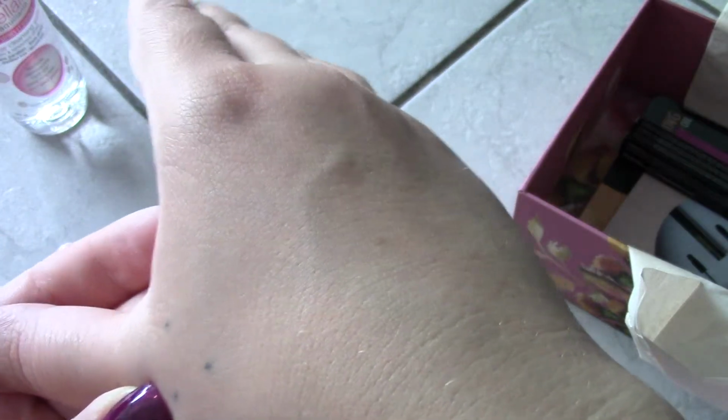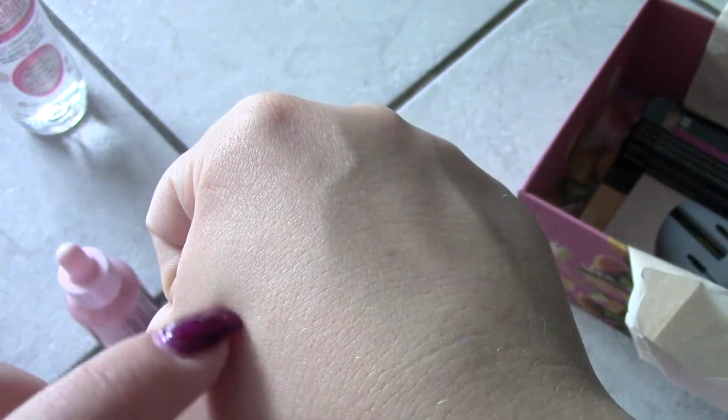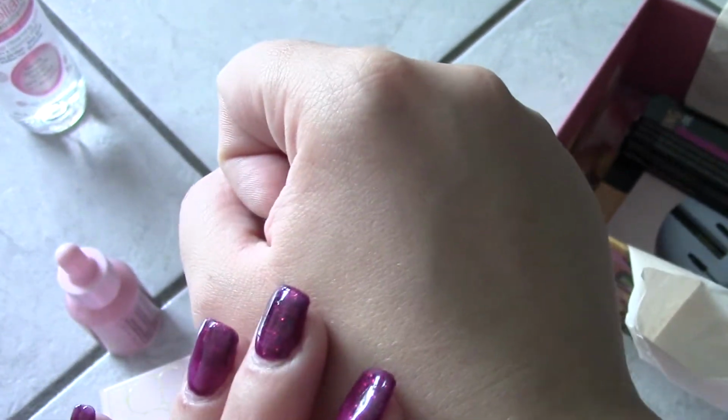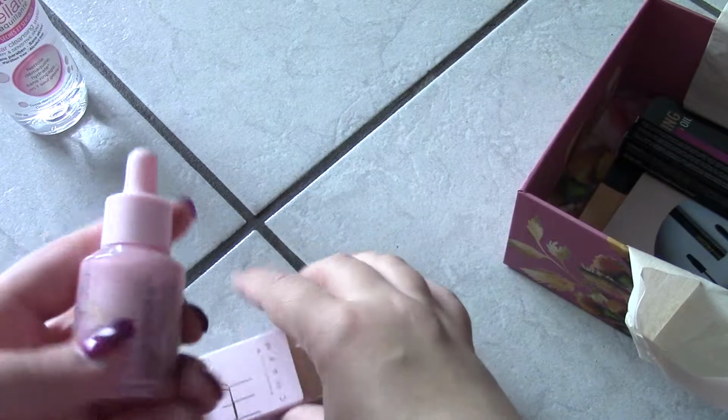Ooh, I got like specks of glitter here. Like really, really fine little lines of glitter. I know it's a little bit hard to see on camera because the light is coming from that direction. So sorry about that. Oh, bumped the camera again. But yeah, in real life, I can see glitters. Wow, okay, so this is pretty cool.